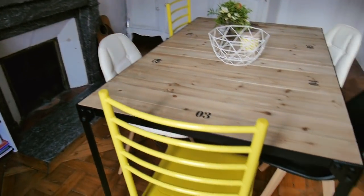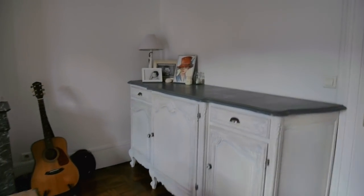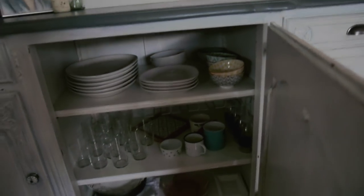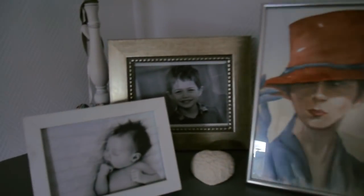And over here we've got a great piece of furniture that the previous tenants actually restored, and we bought it off them when they left because, well, there was no way they were going to get this down the stairs anyway. But it's really handy. We've got our plates and our cups and glasses in here and everything that you need to set the table. It's really practical and pretty good looking at the same time.